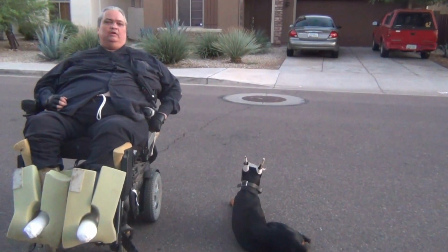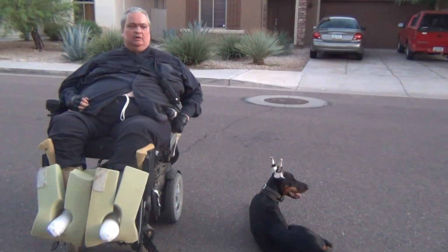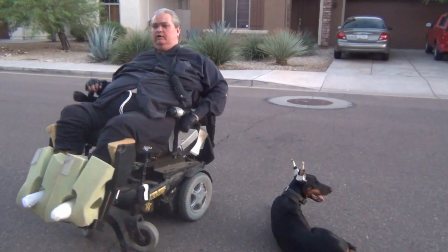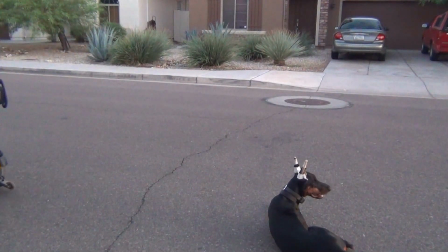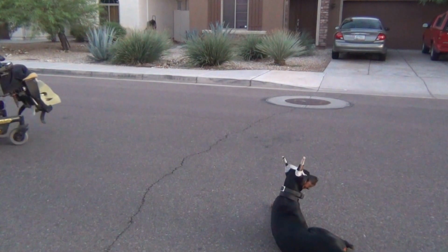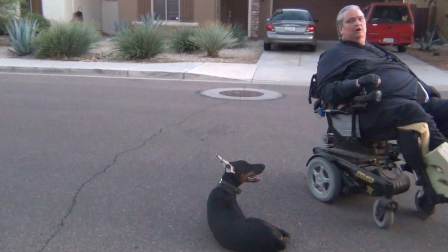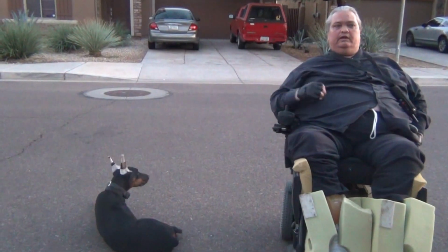Ava's coming along pretty well in her on and off leash obedience. She's good with distractions, such as dogs that just happen to walk by. Next, you're going to see a motorcycle drive by. So she's good around automobiles, motorcycles, stuff like that. She's not scared of traffic.